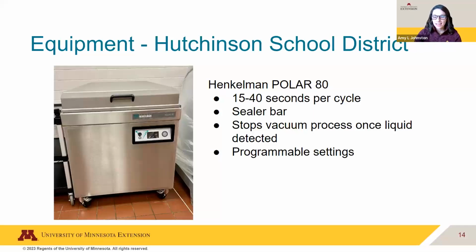Yeah, and you can see that they have a floor model, but it really doesn't take up too much space. And it's on casters, so you're able to move it around where needed. So again, just a visual to show that there are lots of different styles of these vacuum sealing chambers.